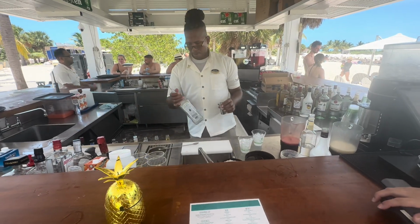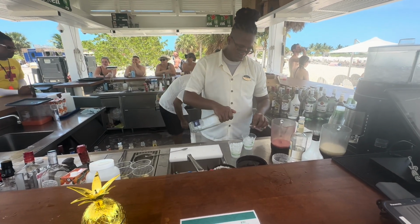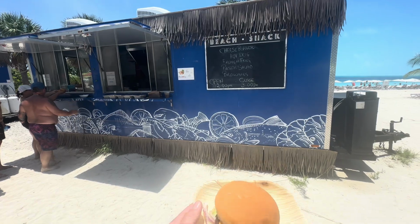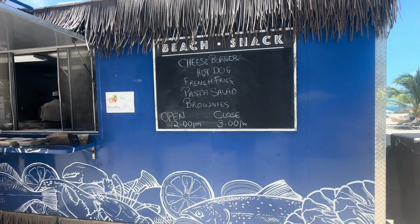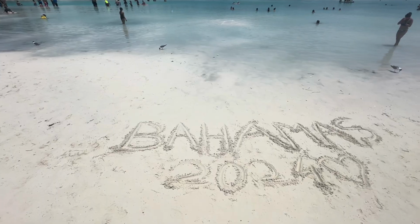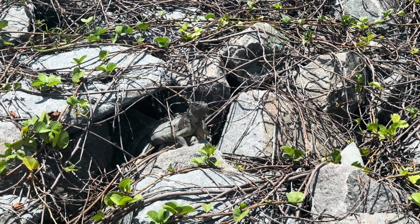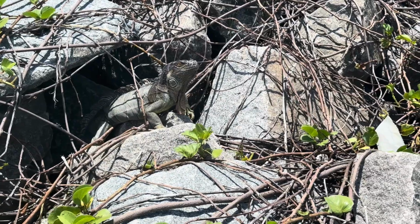I have come to get us more drinks, and Breda is lining up over at the food truck. We're gonna get some food. Over here at the beach shack, in between Bimini Beach and North Beach, we did pick up some cheeseburgers. They also have hot dogs, French fries, pasta salad, and brownies. And you can see the hours there, 12 till 3. Bahamas 2024.